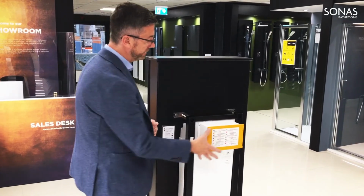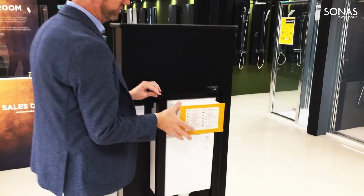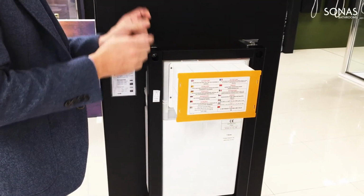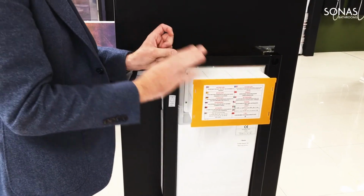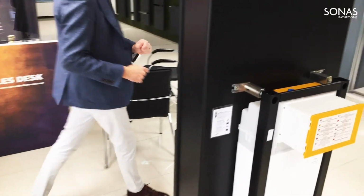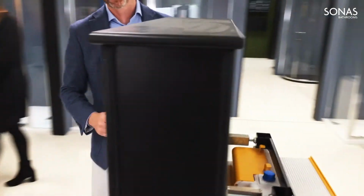Brilliant. This piece that's sticking out is just a protective guard, so this will be cut back depending on the thickness of the tile that the client will select. So it won't protrude or project out in this situation. Okay. And if I can just take you around here just to show you the various options in flush plates.